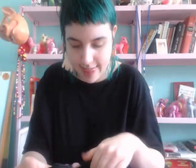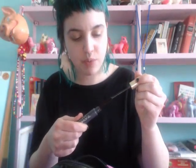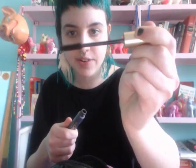Okay. The next things I have are the L'Oreal Voluminous mascara. It's in brown. I've never had a brown mascara before, and I don't really use it on my eyelashes, but I sometimes use it on my eyebrows if I want to make them look really bushy.